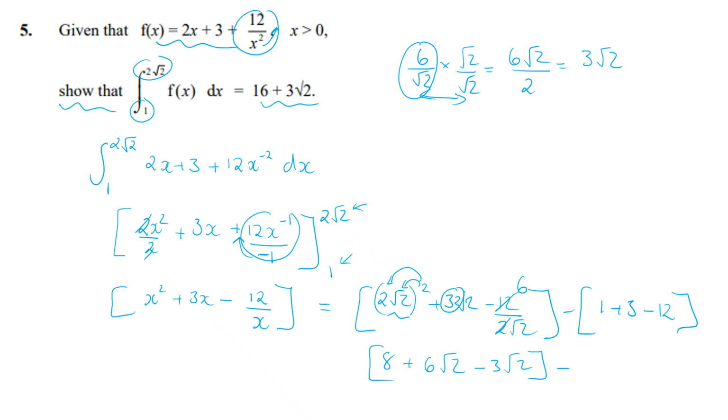And then here we've got 1 plus 3, which is 4. 4 minus 12 is going to be minus 8. So this minus into the bracket is going to give me my 16, which is good because that's what I want. And then I've got 6 root 2 minus 3 root 2, which is plus 3 root 2. So I've shown that that integration does equal the answer. So that is the question done.